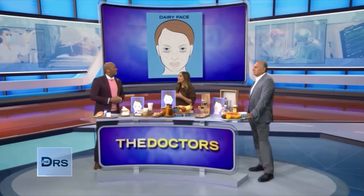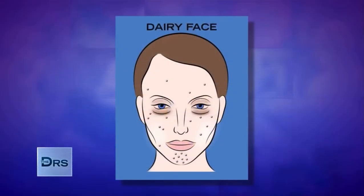So what does that look like, Dr. Nigma? Dairy face looks like darkness under the eyes, puffy eyelids. Think about the sinuses, right? They get all congested. So you get that puffiness, that darkness, and also, unfortunately, acne in and around the chin area, which indicates gynecological issues for women and hormonal imbalances. So those are good signs that you might have dairy face.